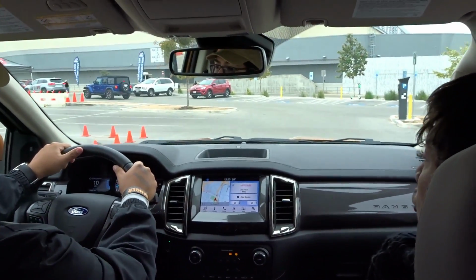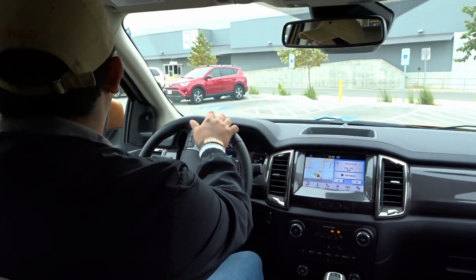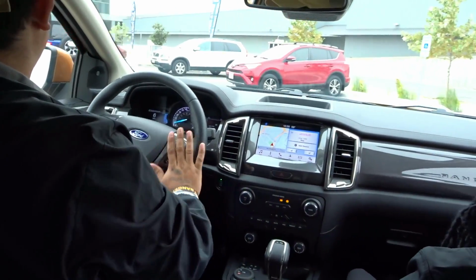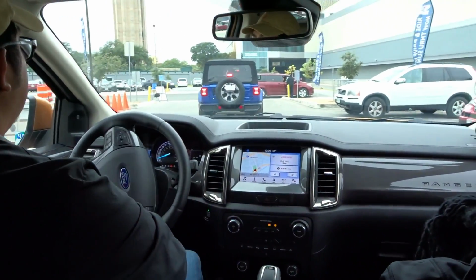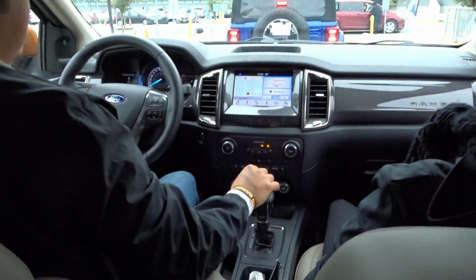Now you only have 3 different trim levels. Your XL is going to start off around 24 and some change. XLT, 27-ish. And this one is the Lariat, top of the line. It's going to start off at 32.